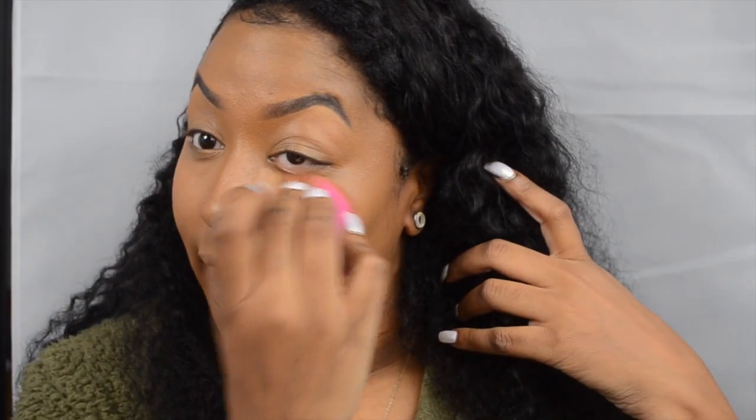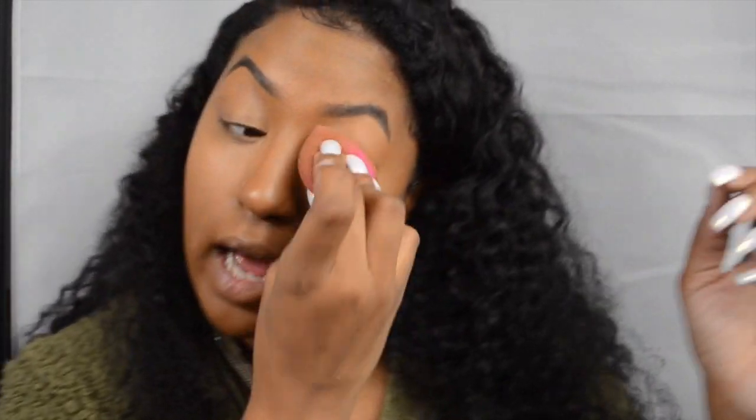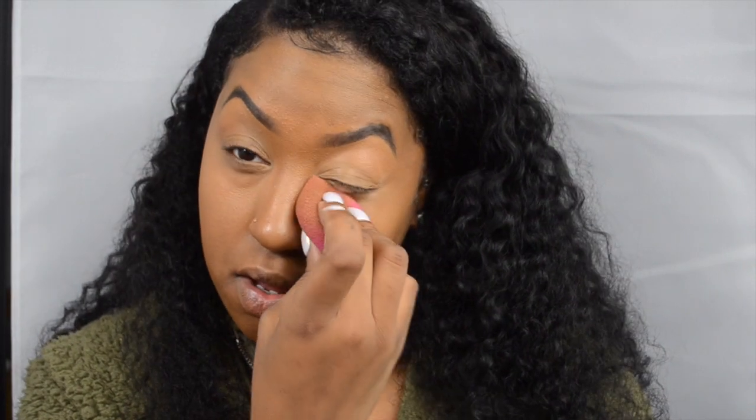And do you want to pat that out? It's also a really good concealer. Doesn't really crease under the eye, and it's very affordable. When I use a higher end concealer, I use this Born This Way concealer.